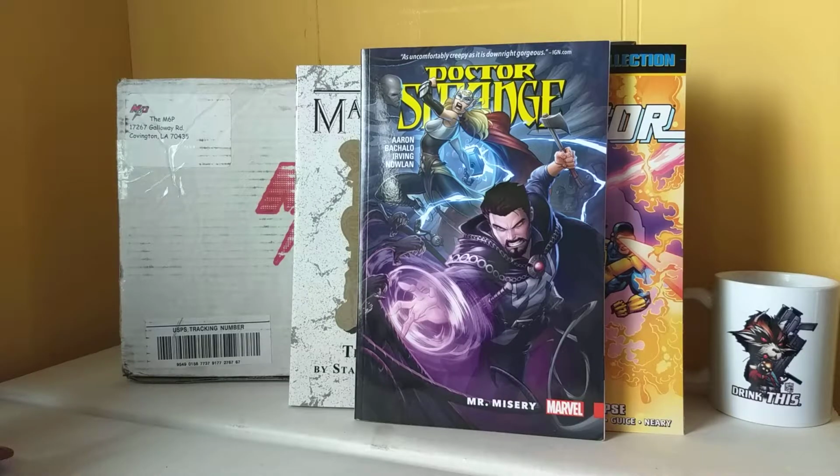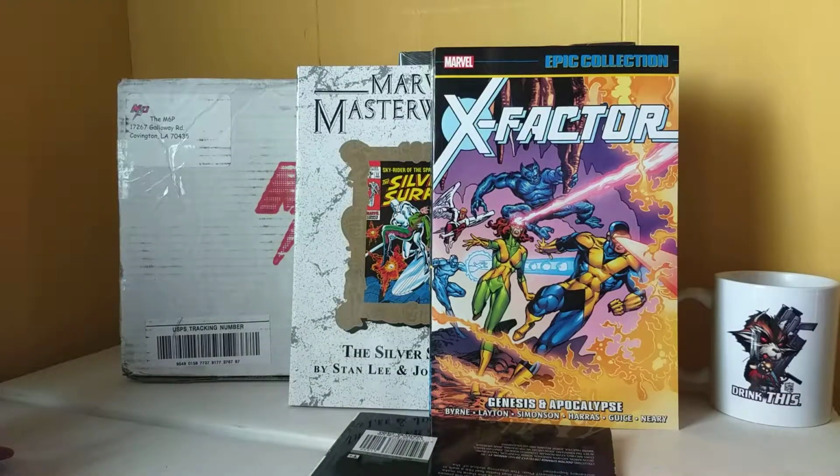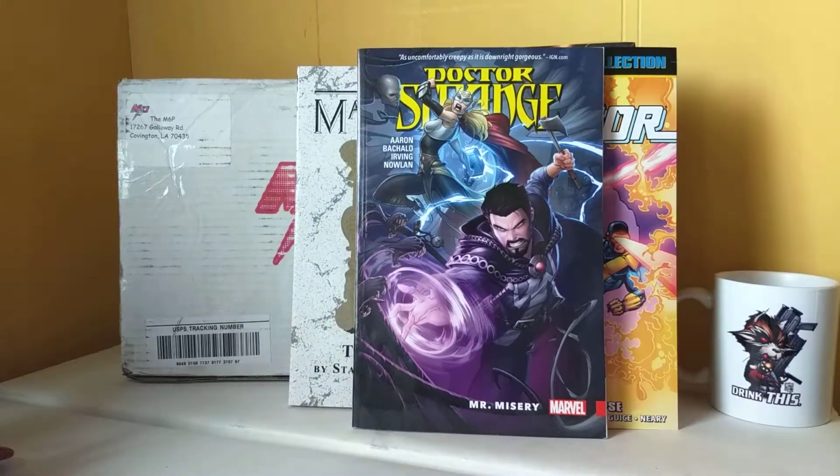So for $30, I was able to get all these books for a lot cheaper than I would at most conventions. I'm sure you might be able to find some of them pretty cheap, but stuff like the Epic collections, you're not going to be able to find those for $5 at any convention. That's just how it's going to be. So I guess we can wrap this one up. I'm super excited about these books.